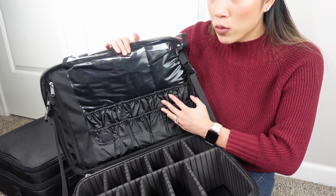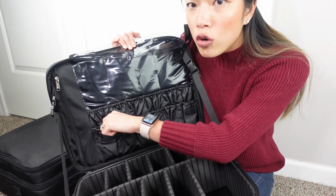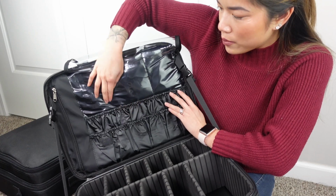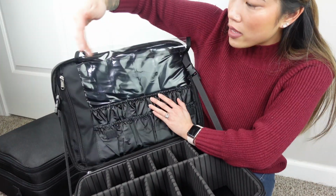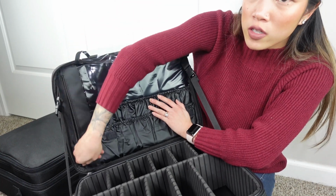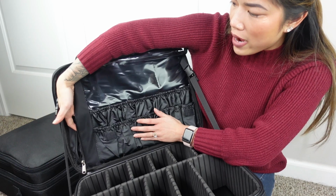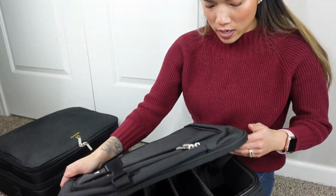Then I'm really excited about this top part because it's completely clear right here and it does flip up like the other one. And what's really nice about this, guys, is that these are so shallow. I'm not gonna have an issue losing pencils or anything inside of here because they're so shallow. The ones in the back obviously are a little bit deeper. And my other bag has the same function, I just forgot to mention it. They both have these zippers right here, and this goes all the way to the end of here. That is pretty much it as far as this bag.